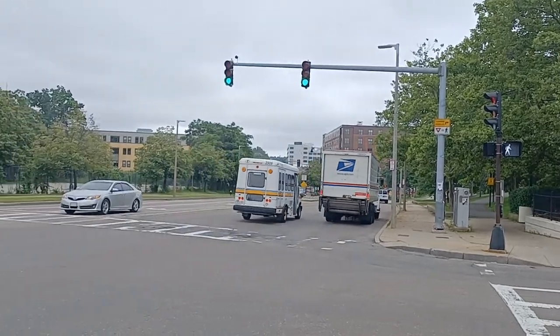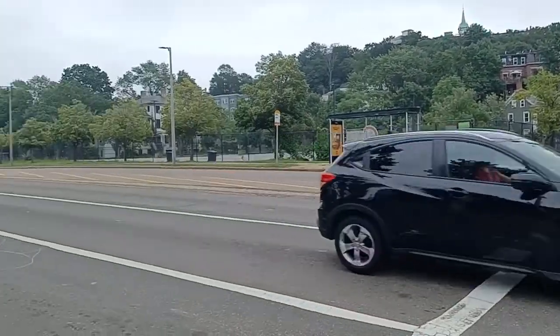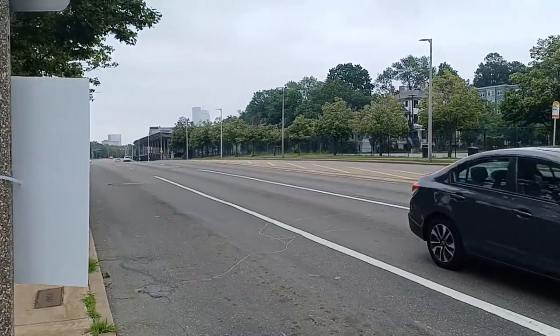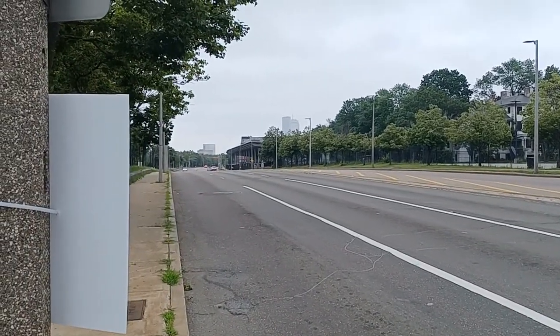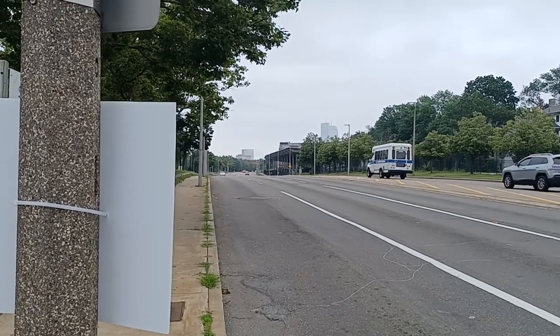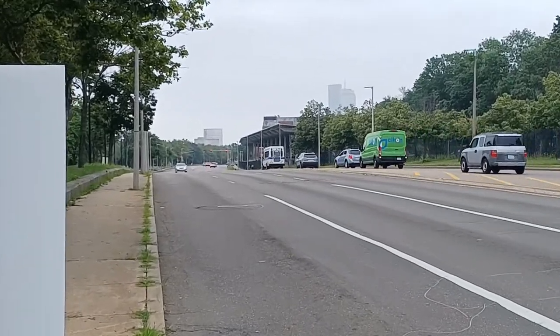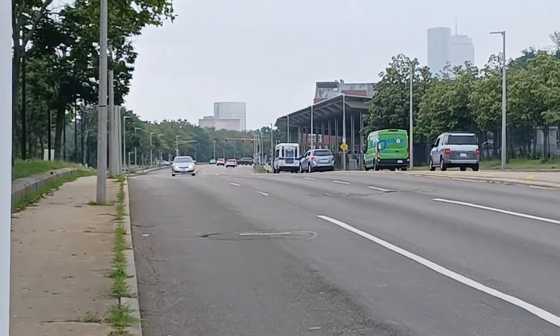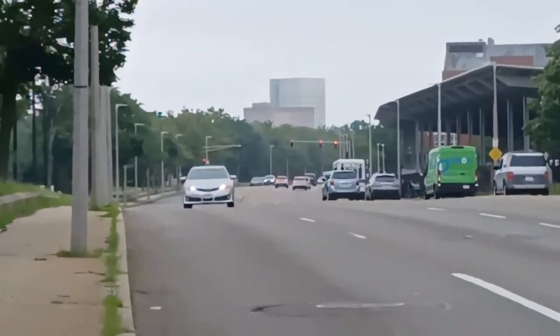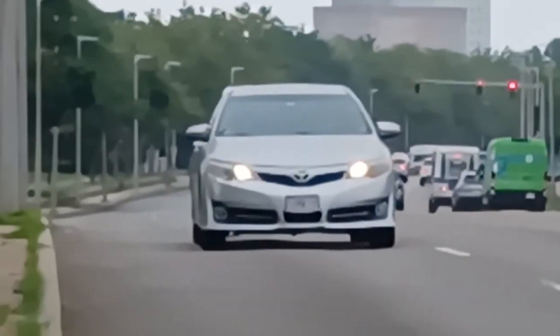Matter of fact, there should be signs saying Route 28 because this is Route 28. Now, if you go along Huntington Ave, you'll see plenty of signs saying Route 9 all along Huntington Ave. But you got this whole stretch. I'm not making this up, guys. Look. There's not one sign. There's not one sign that says Route 28. Not one sign.